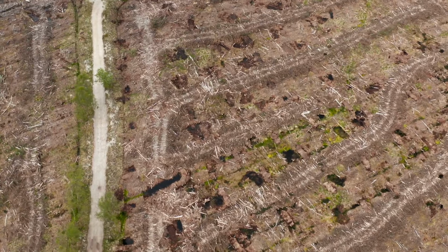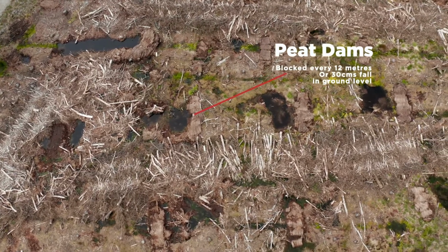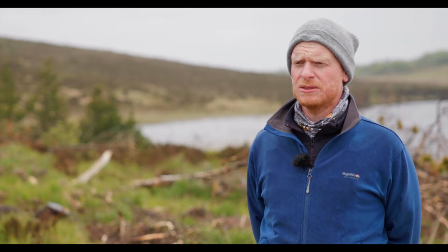Across the remaining area, which covered around 12 hectares, all forested drains were blocked every 12 metres or 30 centimetre fall on ground level. Accurate height information is required to ensure an even recovery of the water table, so surveys were undertaken using drone and handheld GPS units.